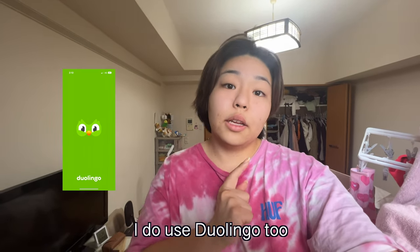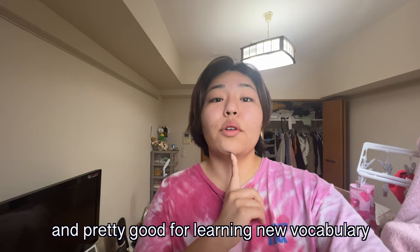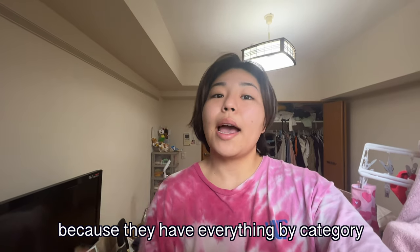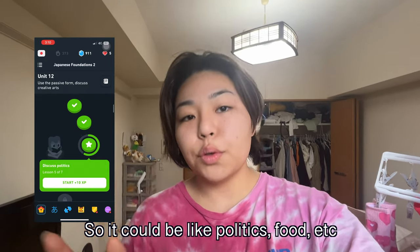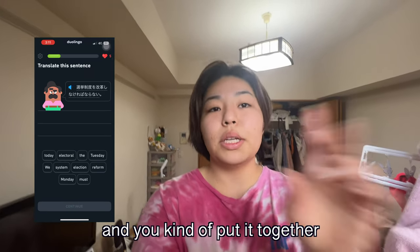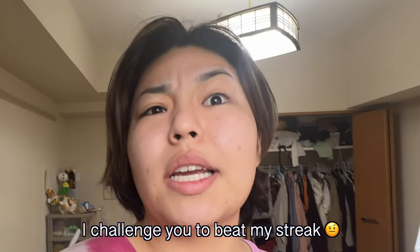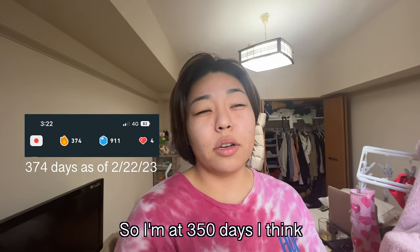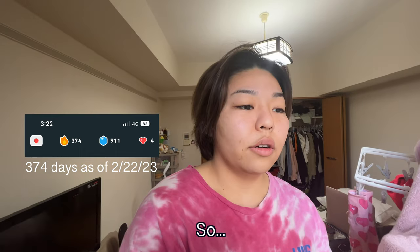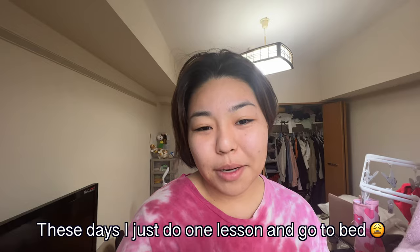I do use Duolingo too, and I think Duolingo is actually fine and pretty good for learning new vocabulary because they have everything by category. So it could be like politics, food, etc. So they'll categorize it and teach you different sentences and you kind of put it together. I challenge you to beat my streak. I'm almost at a year, so I'm like 350 days, I think. So yeah, I mean, it's not that impressive. These days I just do one lesson and go to bed.